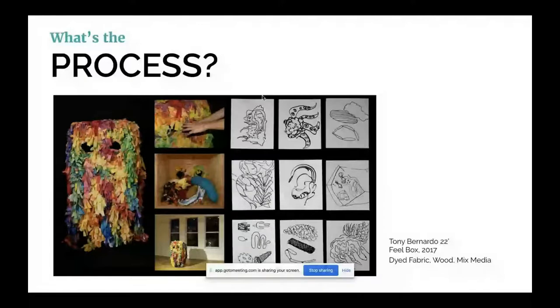They aren't finished pieces in and of themselves, but the reason they're useful is it shows us how Tony thought about different types of material, different types of shape, the interactivity and the way that hands are touching those different materials. So by showing us sketches, we can understand your process.